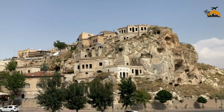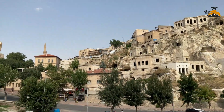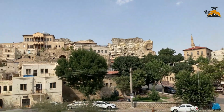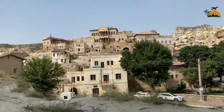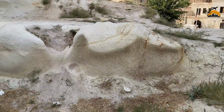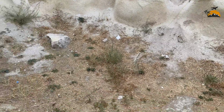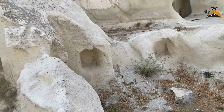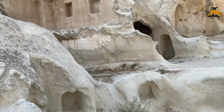The frescoed rock-cut churches and cave-cut buildings from the Byzantine era, when this region was inhabited by monastic Christian groups, are nestled in this distinctive lunar-like terrain. Some of the best surviving religious works from the middle of the Byzantine era may be found, in particular, in the several cave churches of Göreme Open Air Museum and Ihlara Valley.